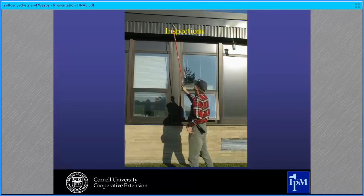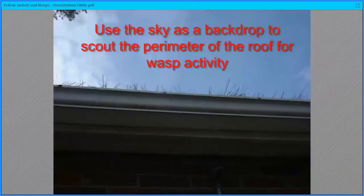In the spring, it's a good time to start inspecting those sites on the buildings that are particularly sensitive. So buildings that are near playgrounds, for example, the sides of buildings near playgrounds, around major entry doors, and just those locations where, when school reopens in the late summer or early fall, you really would not like to have those large late season multi-worker nests. You can also use the sky as a backdrop to scout the perimeter of the roof for wasp activity under that drip edge. Paper wasps often like to nest under there.